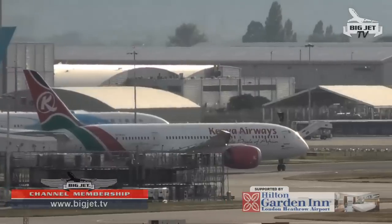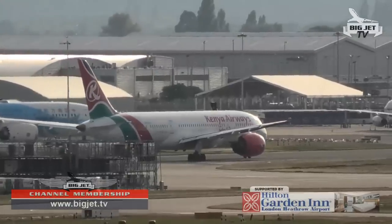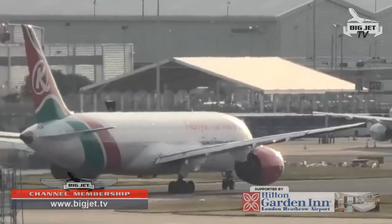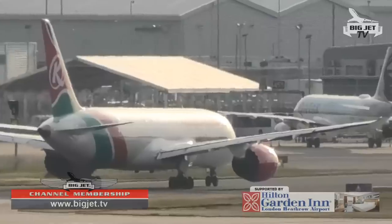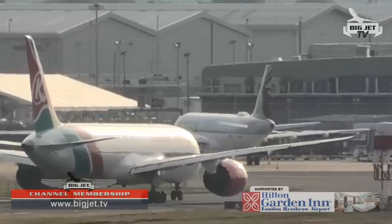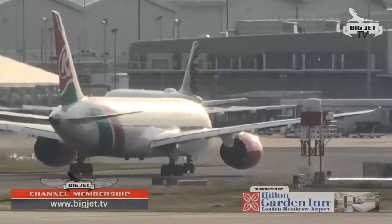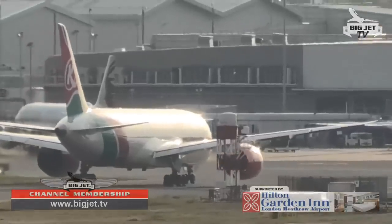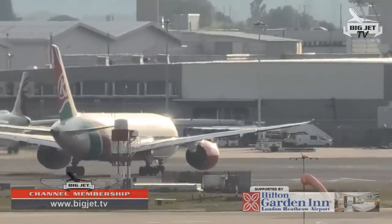Now, you may be wondering, folks, what's going on here then, if you just joined us? On board this Kenya Airways Dreamliner bound for Nairobi is a very good friend of ours, Richard. He is the general manager of the Hilton Garden Inn here at Heathrow. And he is the man, obviously, linked with the management at the Hilton Garden Inn Group, that is allowing us to bring you these fantastic images. So big thank you to Richard.